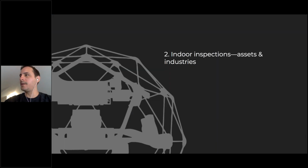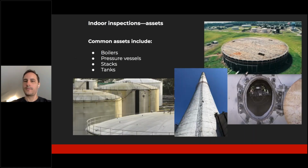We're going to be looking at assets and industries, and then I'm going to be talking over some case studies for indoor inspections. So to make things concrete, when we're talking about how indoor drones are used in internal inspections, let's look at some examples of places where you might need to do those kinds of inspections. So the most common assets that we see are boilers, pressure vessels, stacks, and tanks. These are all industrial assets that require some kind of transitional downtime. You can't use them, obviously, when you put a drone in there or a person for inspection purposes.